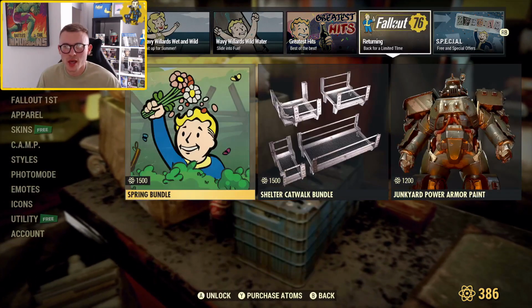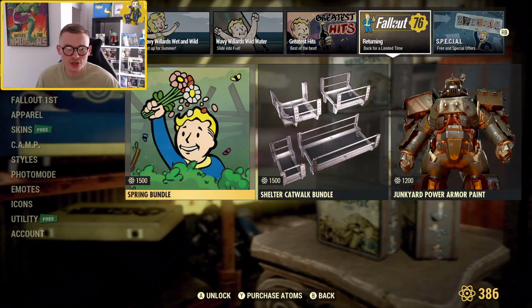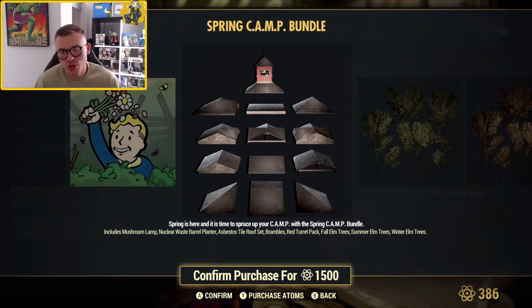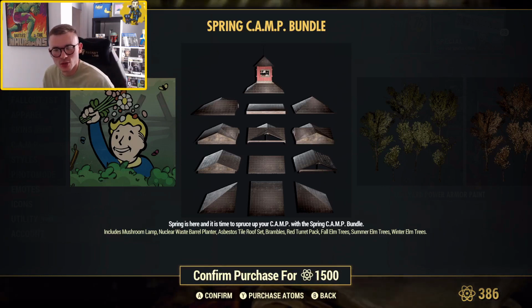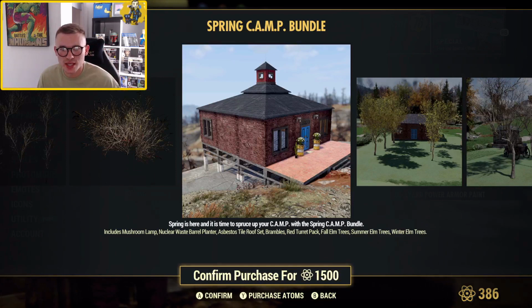Going on to the next set, we have the Shelter Catwalk Bundle for 1500. The Spring Bundle, which is a very good one. You get the roof sets, which used to use less budget. I've been told now they don't, supposedly, but I'm not 100% sure on that. You also get all the trees in that set.